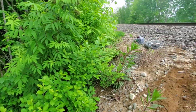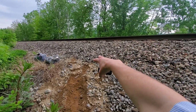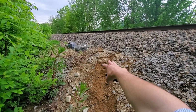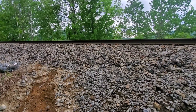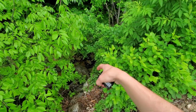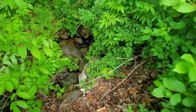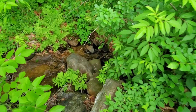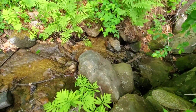But what's interesting is it looks like over the years they built the tracks higher. Like you can see where the new ballast is. It was probably lower, like here. As they raised the track, a culvert has to be wider, so they extended the other side. So I want to see how they have it transitioning from a square granite culvert into a round polyethylene culvert. Let's go take a look.